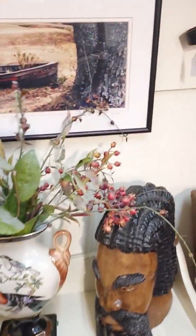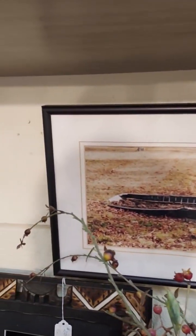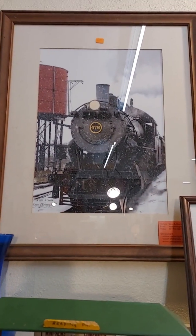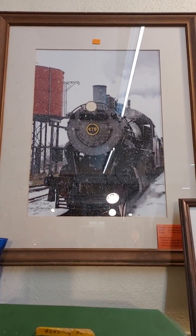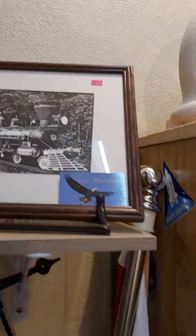And we also occasionally get photographs. If we think they're interesting enough, we'll put them out. It's a nice wintry scene for the train collector. That's a vintage photograph there.